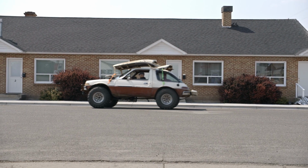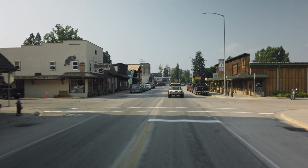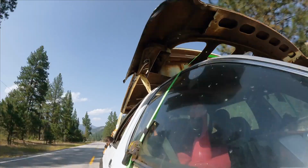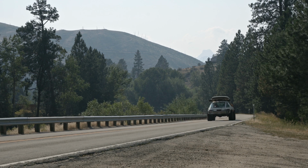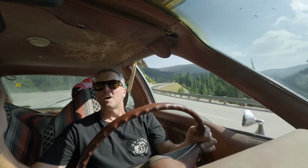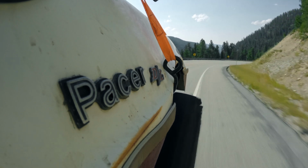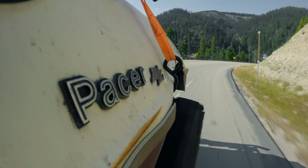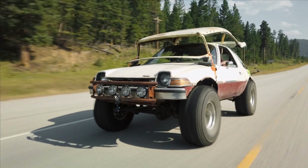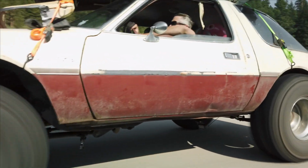What is that noise? It sounds like the clutch coming apart. We just crossed into Montana, and all of a sudden, the Pacer is just pacing. Not so much when you're turning right. It just smokes the tire on that fender. Look at this, it's 185 degrees. Got all the voltages. You want to go ahead and see what it'll do? Oh, of course. Let's see what it'll do.